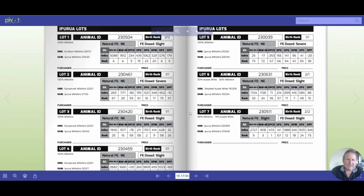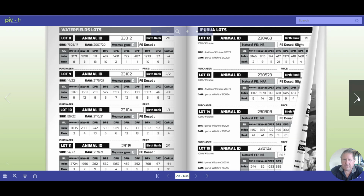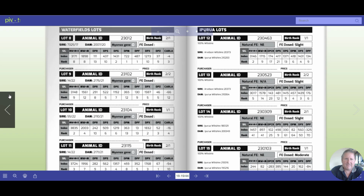And is that a Perua? You can see the sires. Lovely. That's really cool. Now if I flick over, I'll try and find, oh, there's a Waterfields. We'll go back to that one. Waterfields, we've got a whole lot plus that resilience and the colour. So we've got a lot of testing in there. We've also got whether they're FE dosed, whether they've got the Myomax. So they're really pulling off a great catalogue for information there. I like it. Really cool.